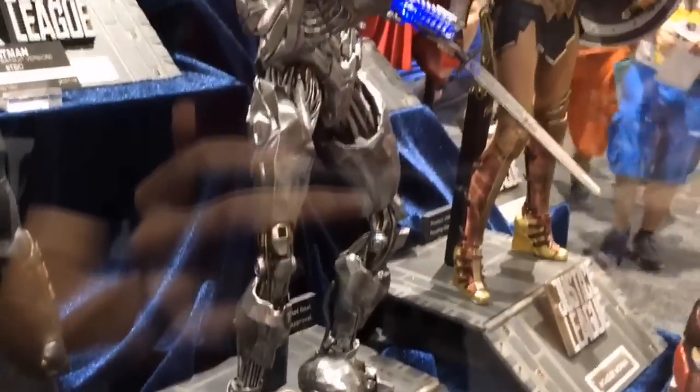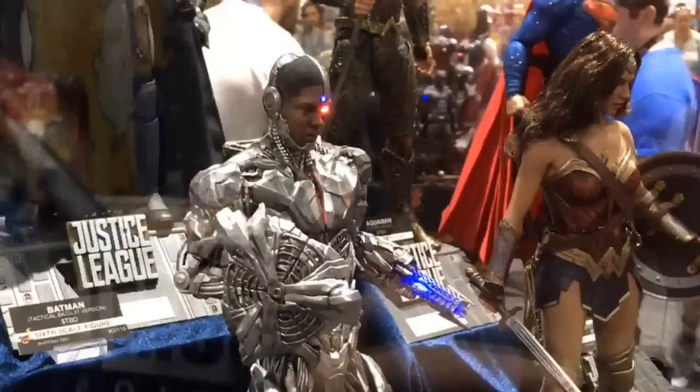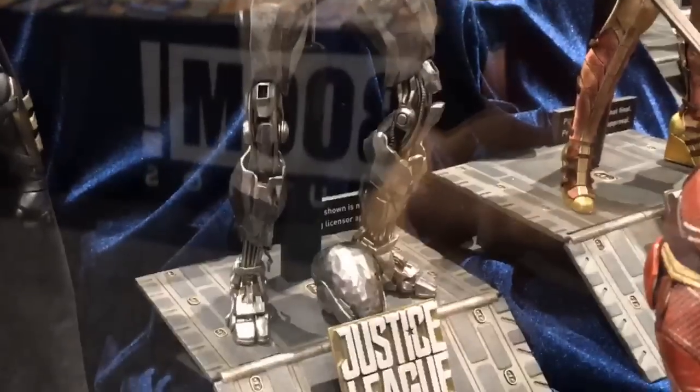So here's Cyborg. I don't know about you guys, but I loved the Teen Titans cartoons way back in the day. Ended on such a cliffhanger, but I'm so excited to see Cyborg on the big screen. He lights up. That's really neat.